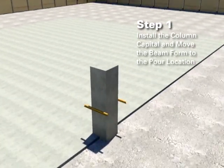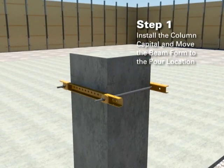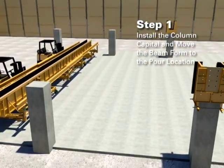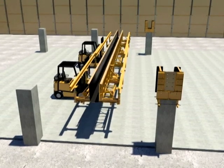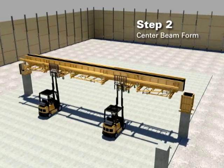Beam form installation. Step 1. Install the column capital prior to beginning beam installation. Move the beam form with forklifts to the pour location. While on the dollies, raise the beam above the top of the capitals with the weight of the beam balanced between two forklifts.